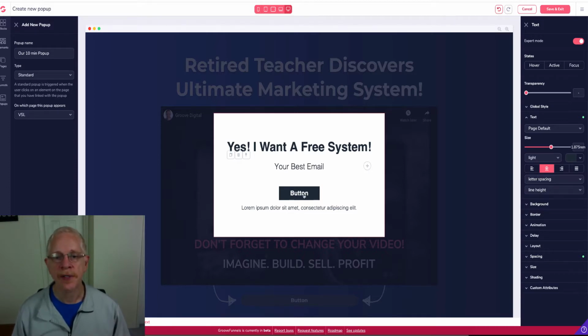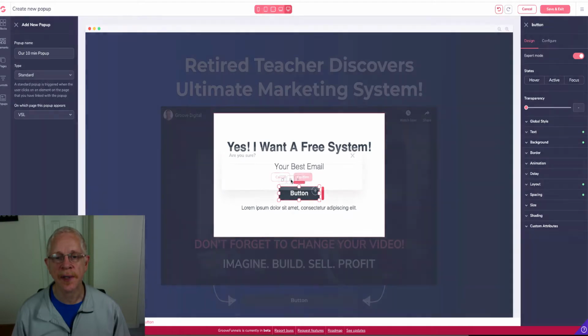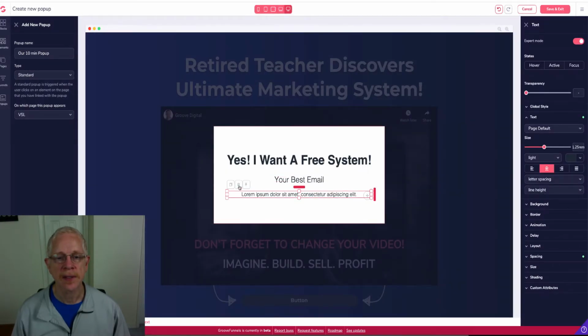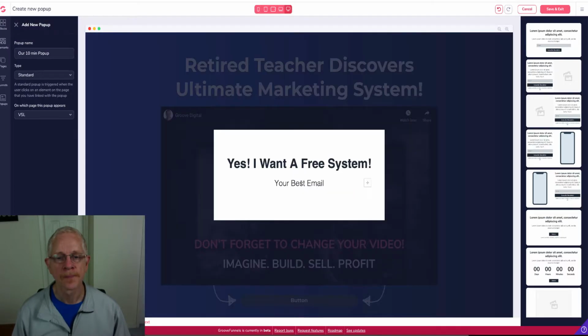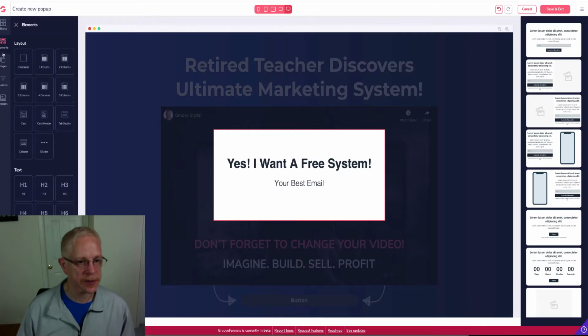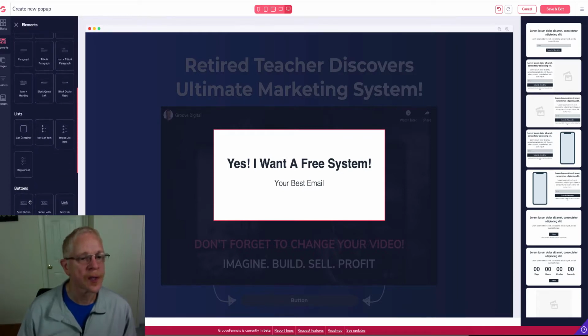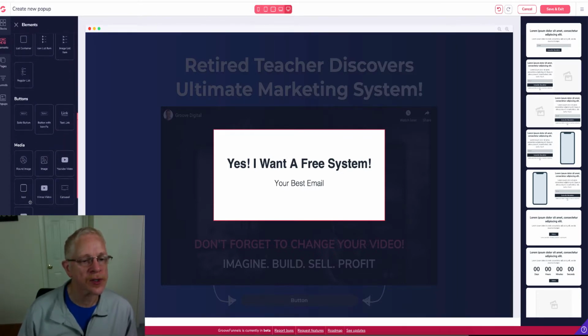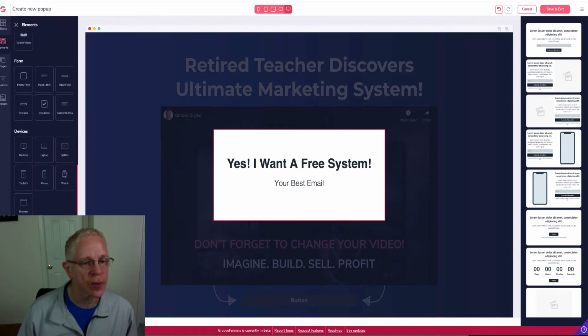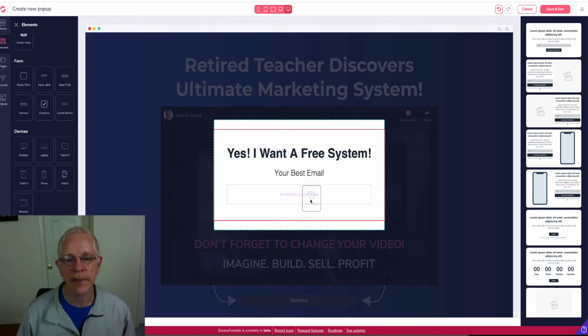I'm going to get rid of this because we're going to create something that's going to take the place of that. I'm going to get rid of this. And we're going to put in here an element that's going to create our form here. We have all these instructions and everything, so it's very easy to follow. So don't think that you're going to be left by yourself.